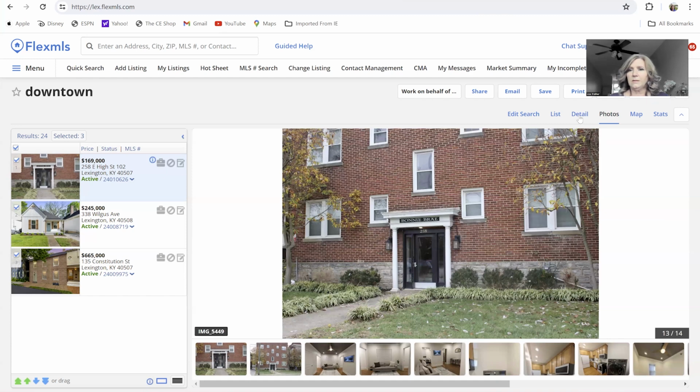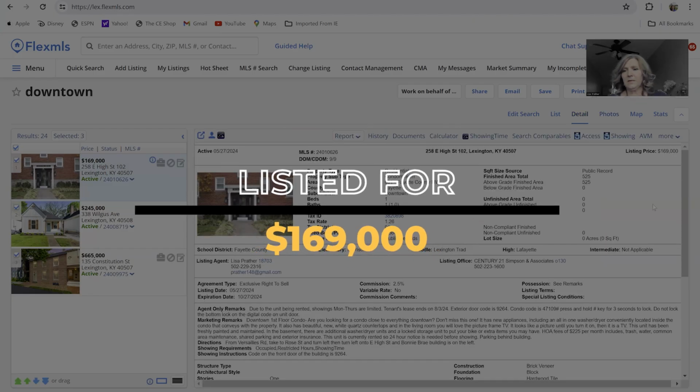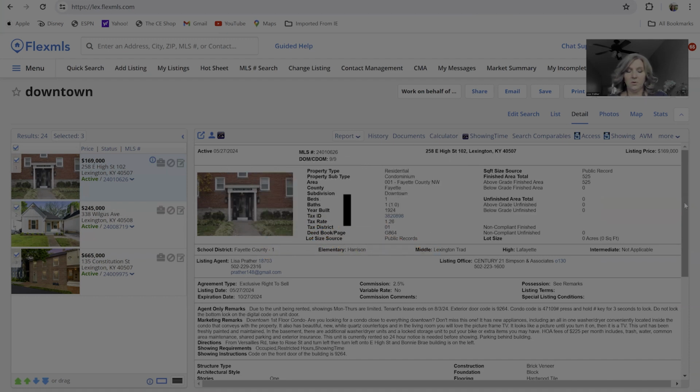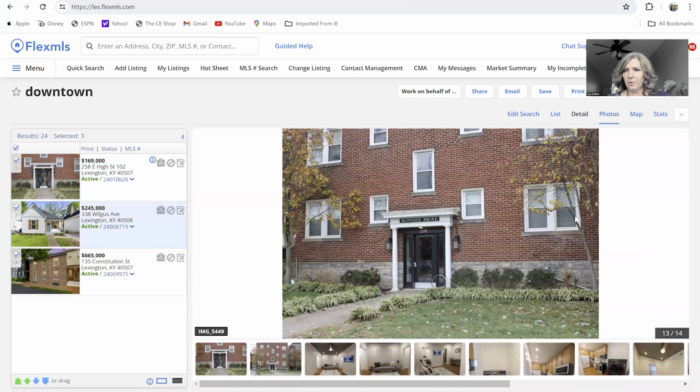Now this property is listed at, let's look, $169,000 for this condo. So if you're looking for something maybe to rent out, or a place that you would like to stay, if you're a professional that needs to be close to the hospital, this would be the place for you. Now let's look at the next property we have.